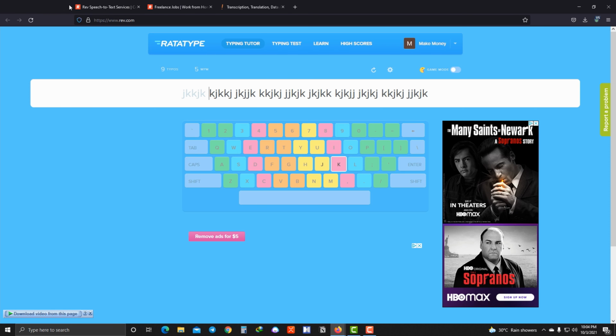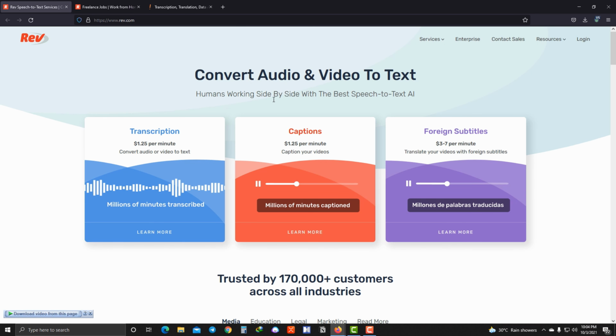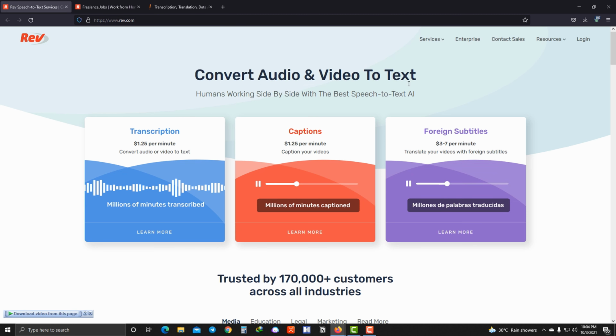What we're gonna do next is go on a website called rev.com. So on rev.com, what you can basically do is convert audio and video to text, basically typing. So you can see we have a few jobs we can do. First one being is transcription. So the transcription job is basically listening to an audio and then converting it into text.